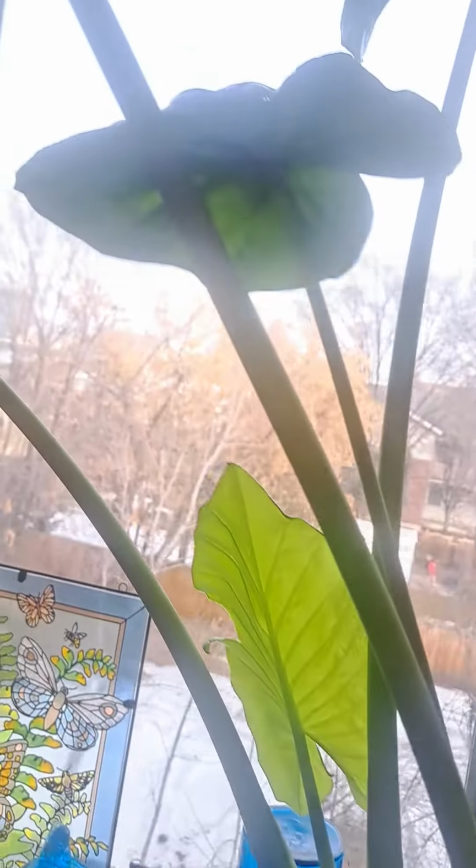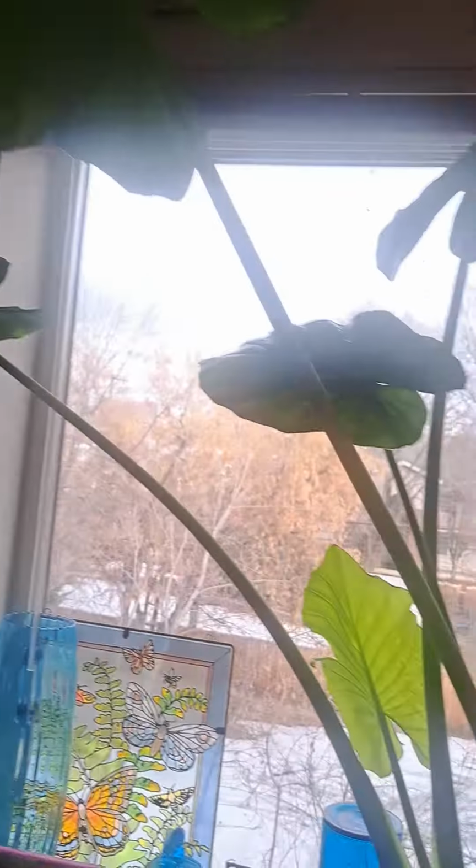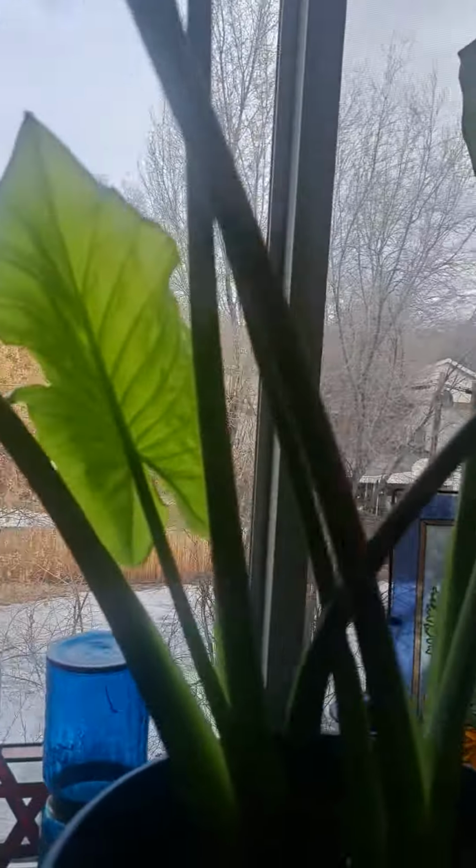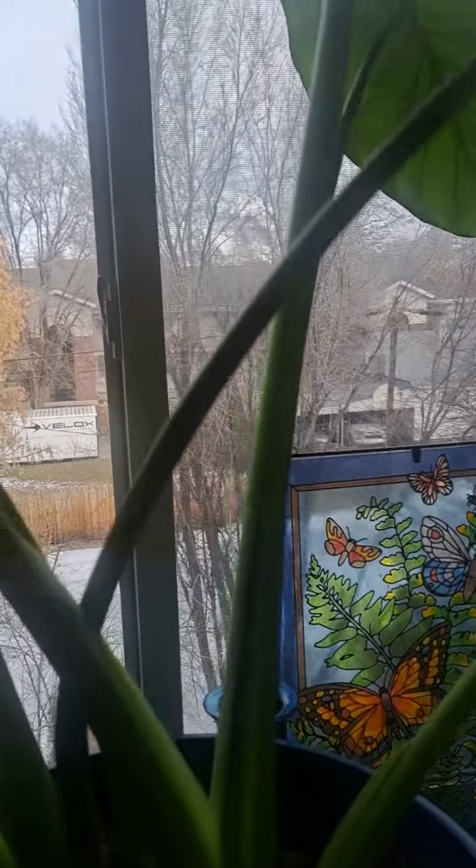Make sure you take care of your plants. I got this as a little baby. Okay, look at it. Now I know my son Coco's got one of these as well. His is gigantic. Mine's small, still growing.